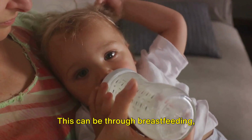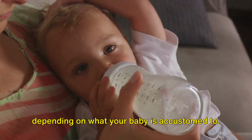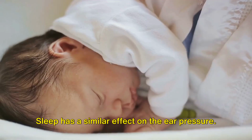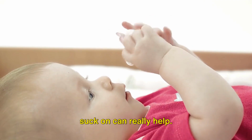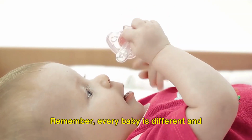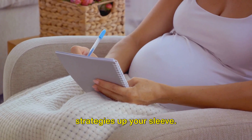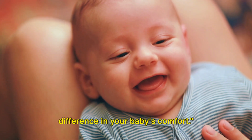This can be through breastfeeding, bottle feeding, or even using a pacifier, depending on what your baby is accustomed to. If your baby is asleep, you don't need to wake them up for this. Sleep has a similar effect on the ear pressure. But if they're awake, having something to suck on can really help. Remember, every baby is different, and what works for one might not work for another. So always be prepared with a few strategies up your sleeve. This simple trick can make a big difference in your baby's comfort.